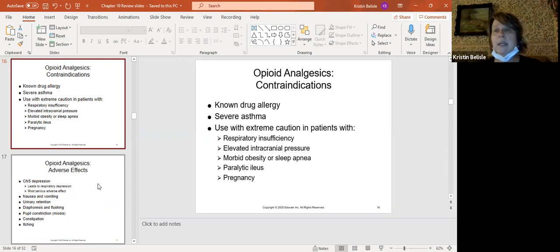The morbid obesity, the largeness is pushing down, right? Constricting the rib cage from expanding completely. So we can have issues with that. When we lay down, if we have morbid obesity, it's just like putting a giant big weight on them. So they're not going to breathe as well. So if I actually depress their CNS and their respiratory status, then I can cause them to have a respiratory arrest. A paralytic ileus and pregnancy are also two contraindications.